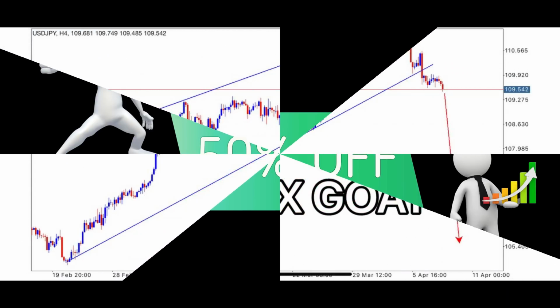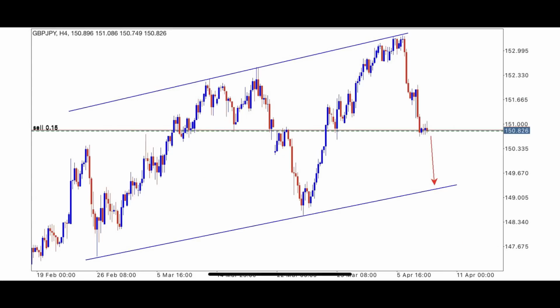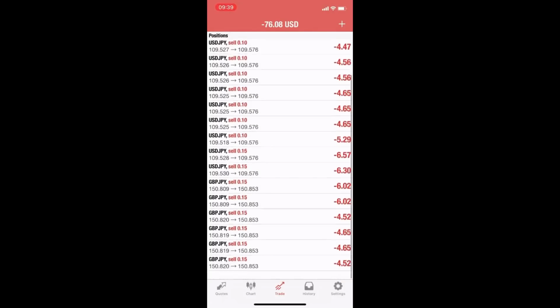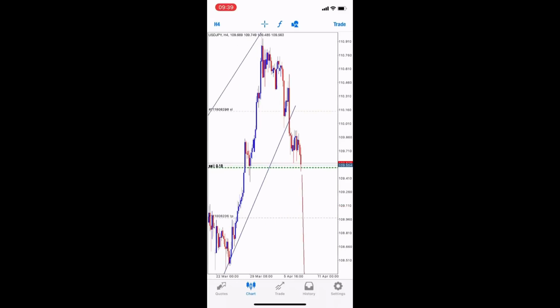Okay, guys, as you can possibly see right now, we actually took extra trades. The extra trades were USDJPY and GBPJPY. Let's jump to the chart so that you can see why I placed the trades on GBPJPY and USDJPY.